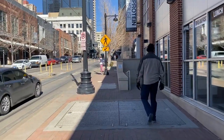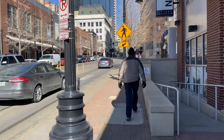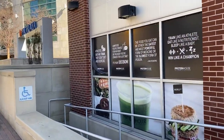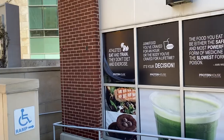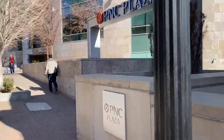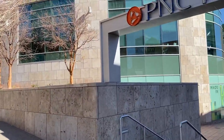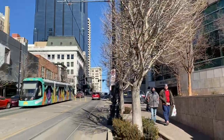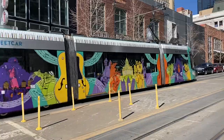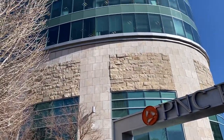We just passed the Protein House on my right-hand side. We got a business called the Protein House. I guess they sell high-protein food. Athletes eat and train, they don't diet and exercise. Wow, that's a powerful statement right there, guys. Speaking of powerful, look at this view. Oh, hold on, let's look at this trolley first. Right? And then let's look at this view right here. This view right here is incredible.